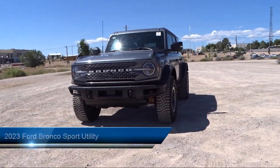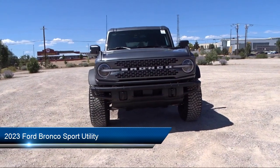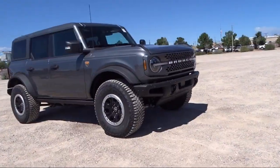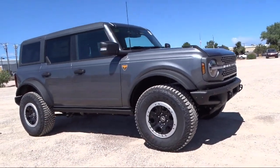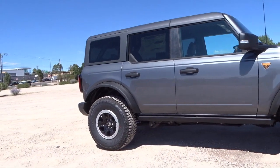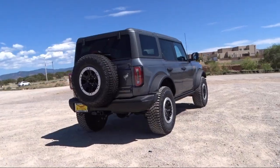It comes equipped with Sync 4 technology, keyless entry, AM/FM Sirius XM radio, rear view camera, electronic stability control, auto high beam headlamp control, outside temperature display, steering wheel controls, heated door mirrors, tire pressure monitoring system.